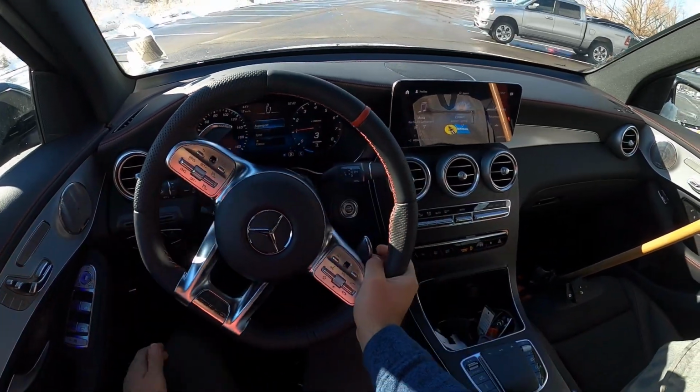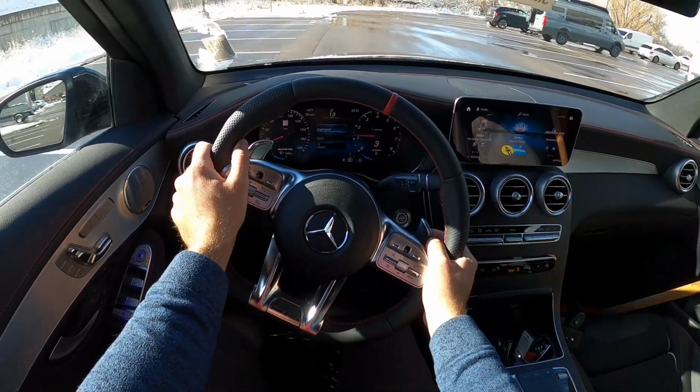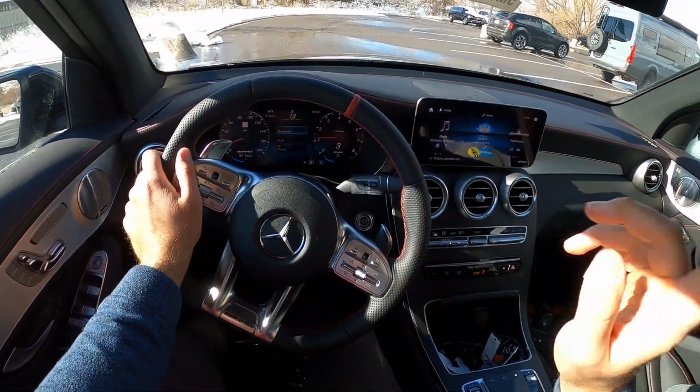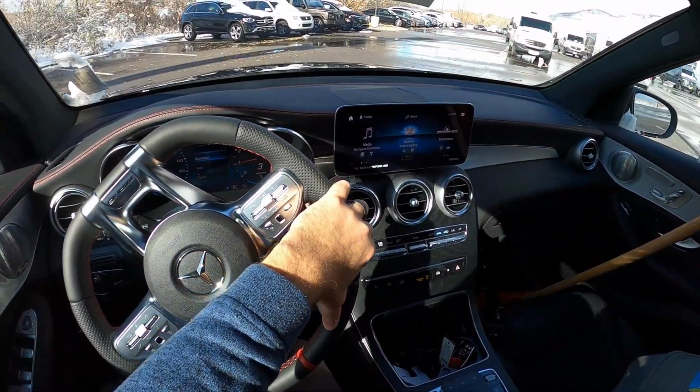But anyways, if you guys don't know, with AMG models, there's apparently special insurance on them. So I can't take this on the road, but I can drive this around the parking lot, which happens to be very extensive, so that kind of helps us out.